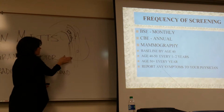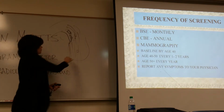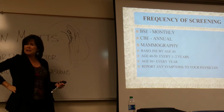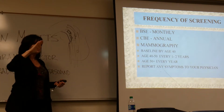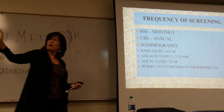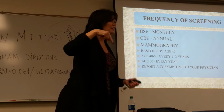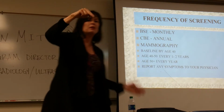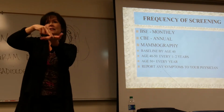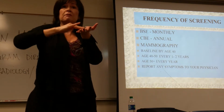And again, look at pushing with the pads of the fingers. Just like you do when you're palpating the iliac crest, can't you put more pressure when you're using a larger area than poking like that? Same thing, you're not going to feel anything poking at breast tissue like that. You can press harder to feel deeper.